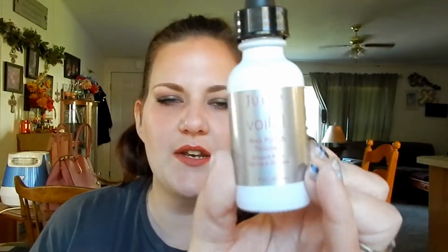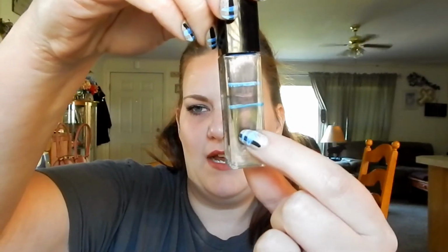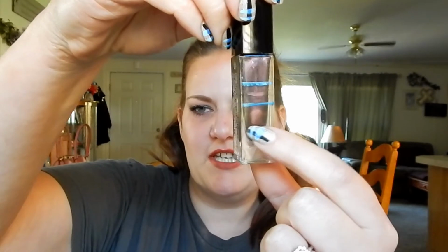It's called Julep Voila nail polish thinner, and I ended up putting like 3 drops in here because it was starting to thicken up and not dry properly. But it's back to its normal consistency now after putting like 4 drops in. So I should be able to get the rest of this finished off. There's not a whole lot, and normally with Julep you can use it about to here, but then this last little bit is unusable. So I should be able to get the rest of this used up by the end of the month.